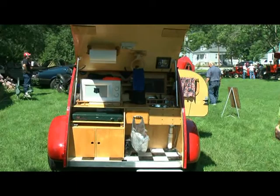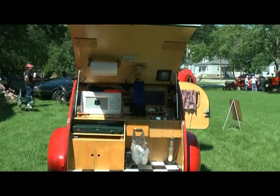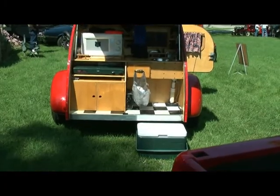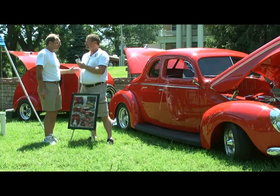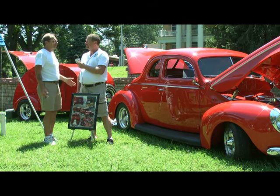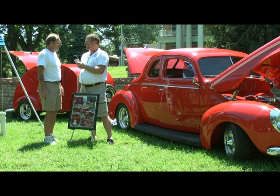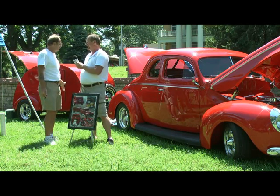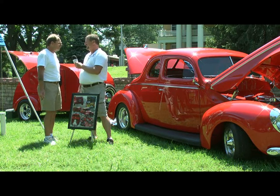Pulling it with this vehicle? No, we actually pulled the trailer on that trip with the Chattanooga Choo Choo truck. About the farthest we pulled it with the car, we've been to events in Louisville, Kentucky, Paris, Tennessee, up towards Chicago, and just mainly local around here. And yeah, we do sleep in it. That's the first question people ask us, if we sleep in it, and we do.